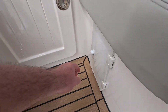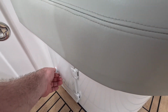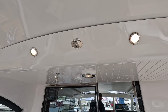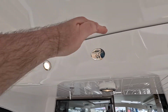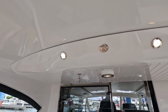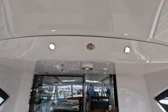Right here we've got a cold and hot freshwater shower. So when you're jumping out of the salt water and you want to rinse off, that's in a convenient location for you. Another neat feature in this area is up above here, you see this latch that goes across the canopy of the cockpit. This can be lowered down, and in there we can put actual rod storage. You can configure it for rod storage. You can put life jackets up there. Really convenient storage area to have in this space.